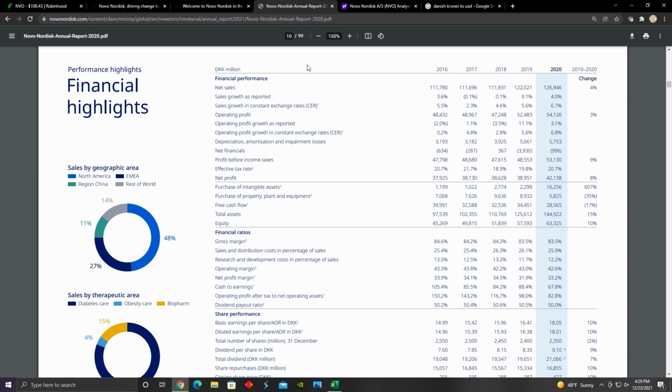Right here for their financials, we can see just a quick look at their net sales, which have been increasing year over year from 111 billion kroner in 2016 to 126 billion kroner in 2020. And then their net profits have increased by 8% from 2019, from 38 billion kroner to 42 billion kroner.